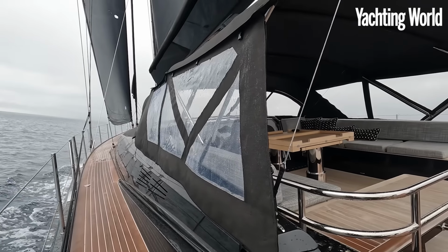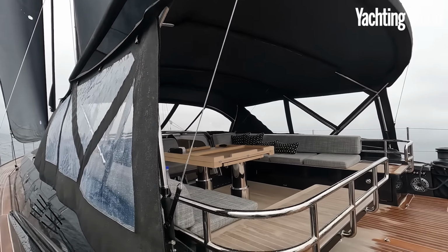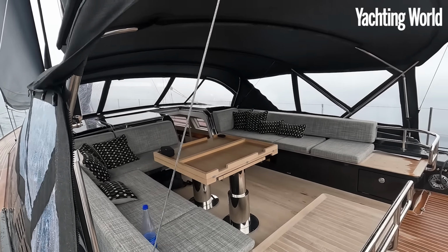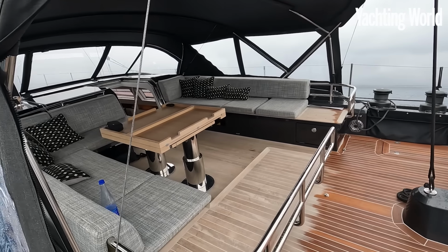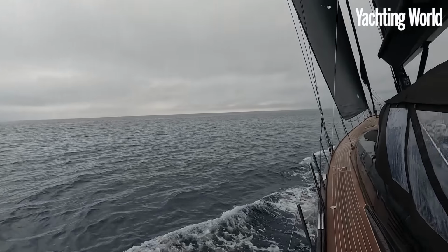And we've got the spray hood up and the bimini today, and it makes sense, keep that cockpit dry. That's obviously the place guests are going to spend a lot of time, eat their meals and that sort of thing, and you can have a winter package which covers this whole cockpit area as well, which I'm told is a really nice thing to have when you're spending the winters on the boat as well.